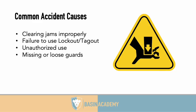Common accident causes: clearing jams improperly. It's pretty common. Failure to use lockout, tagout, unauthorized use by untrained people, or missing or loose guards. And clearing jams, I mentioned the ag situation. A lot of the stories I know is where, whether it's a combine or something, it's got rotating parts, something gets stuck up in there, lawnmowers, and people reach in to remove the jam without turning the equipment off and releasing the stored energy. The rotation occurs, and that's where the injury or the fatality happens.